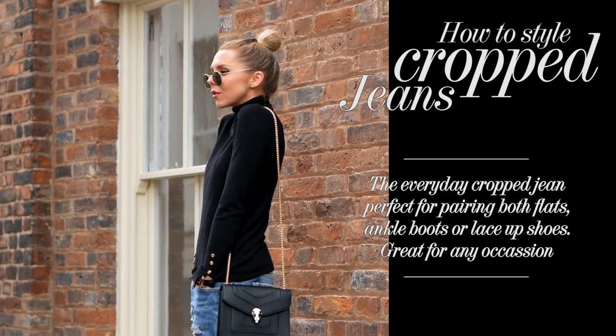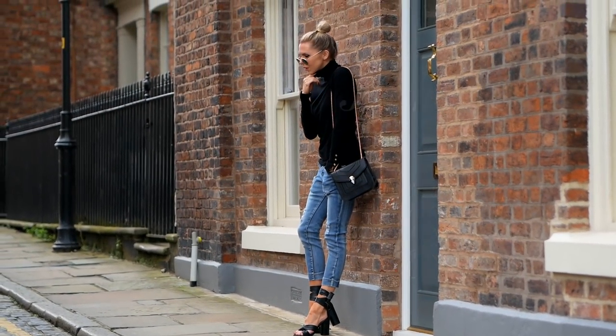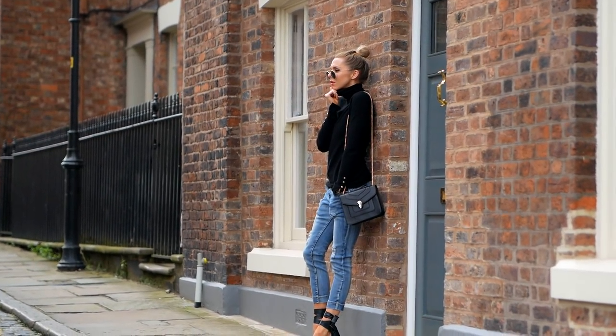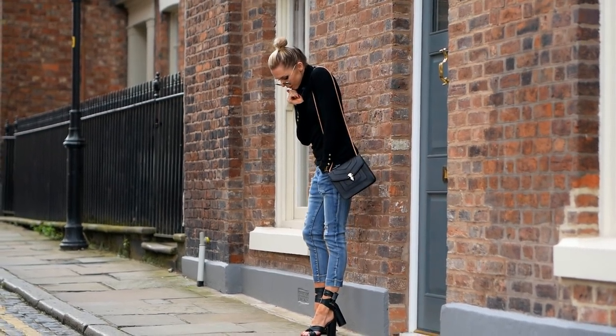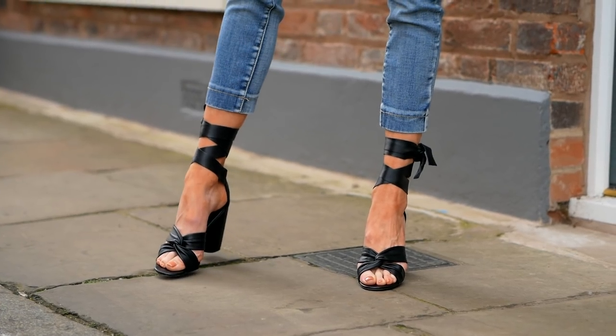And actually, this color of denim, it's a light blue, really washed denim, I think. I just love it. It's one of my favorite styles of denim, especially with the rips down the center. It just gives a little bit of edge to an otherwise normal jean.